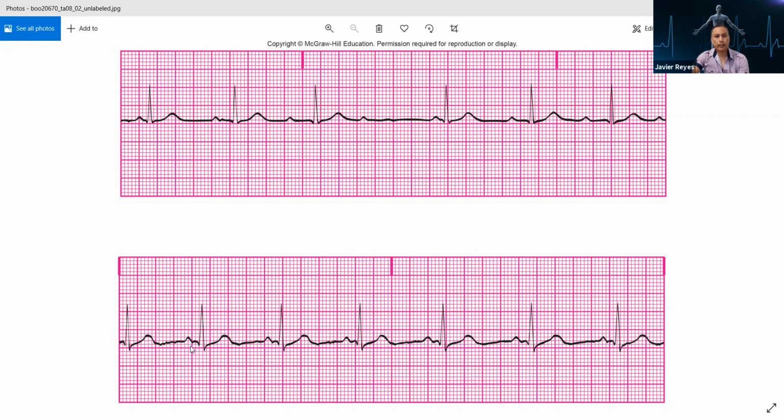And so you notice that the prolonged PR interval would be the distinguishing factor. In this case, we have 1, 2, 3, 4, 5, 6. That's 0.24. So I'll correct myself here. This one has a variable PR interval. So this one's normal, this one's longer, this one is even longer. 1, 2, 3, 4, 5, 6, 7, 8, 9. It's a very long PR interval.